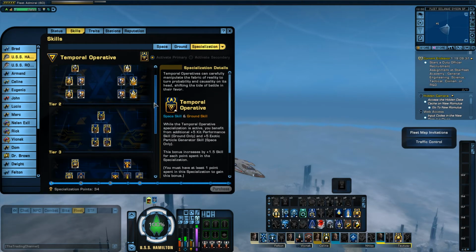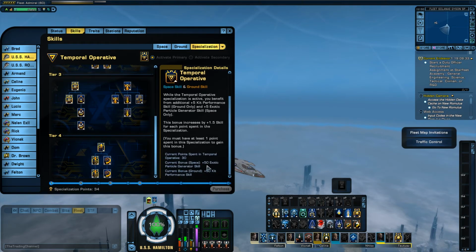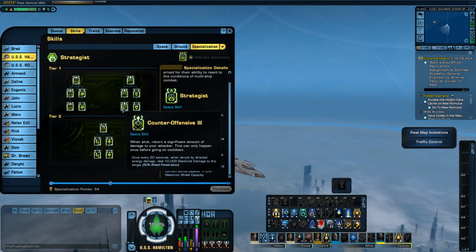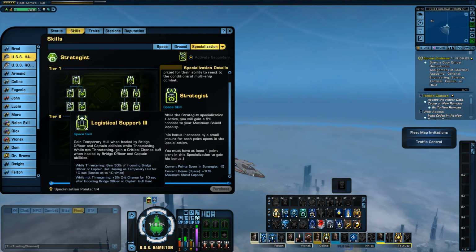Specialization-wise, Temporal Operative is going to be granting us 50 Exotic Particle Generator skill, and Strategist, which we can use to gain some critical chance or critical severity while we're not threatening.